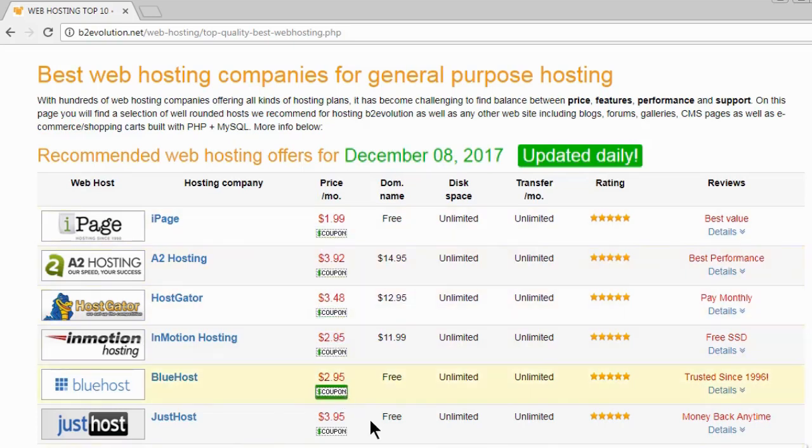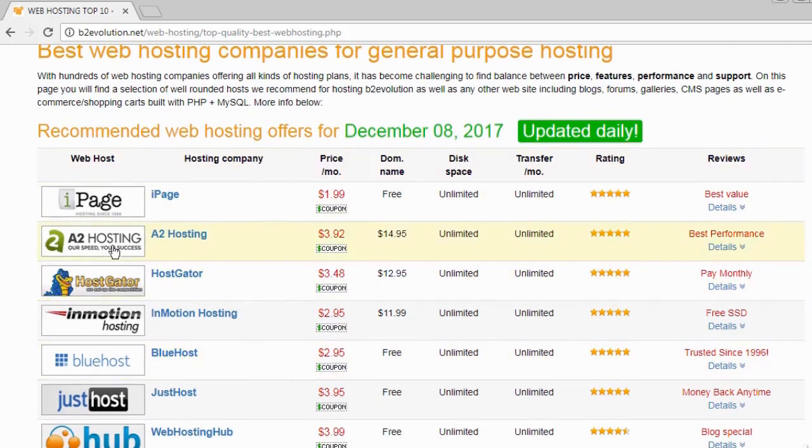This is just one website that gives you some recommendations on different types of hosting companies and the kind of packages they offer. It tells you the reviews here, so you can feel free to go to this website, or you can do a Google search on maybe best hosting companies and just look through the reviews. The one I'm going to illustrate is this one here called HostGator. HostGator is quite popular and it's been around for a while, so I'm going to illustrate using HostGator.